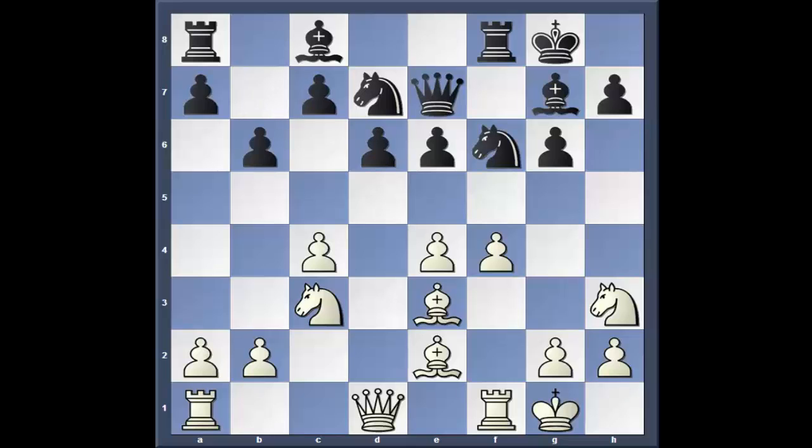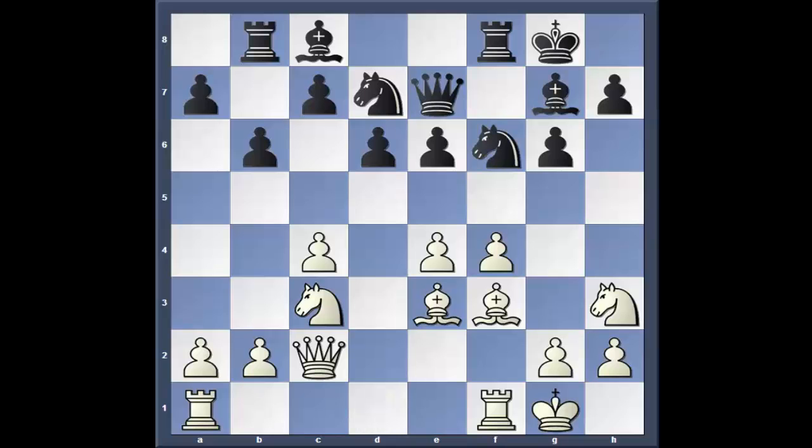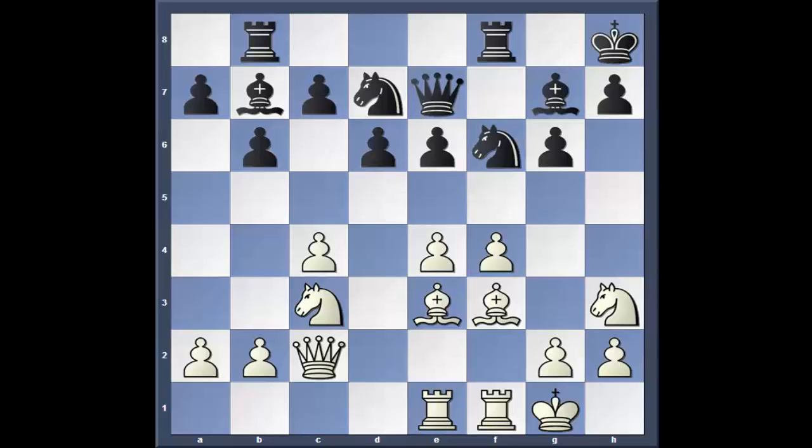B6, Bishop F3. Rook. And Queen C2. So what to do, what to do. Bishop B7 and Rook A to E1. It's like Carl's going to start storming the castle here. King H8, getting the king right out of the fray if you can.